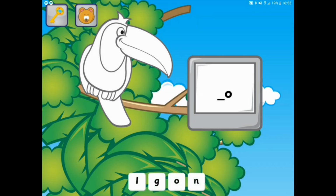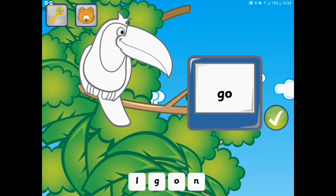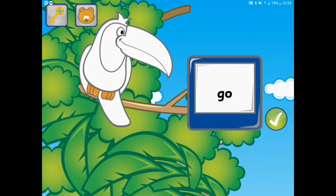Go. So even though normally camera words or tricky words can't all be sounded out using their sounds, children can still do this game by using their sounds to find the missing sound. We've got the word go here, so we just look at the sounds along the bottom and pick out the right sound, and then we click the green tick to check it. There we go.